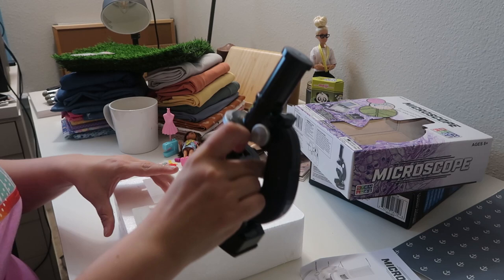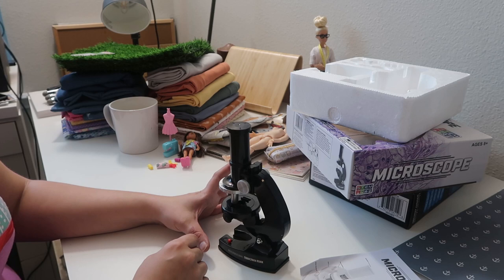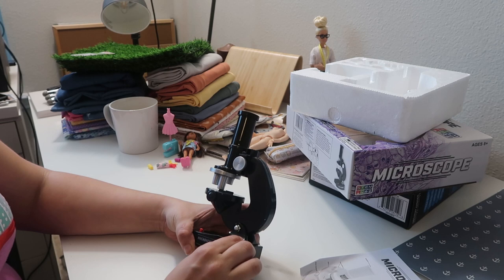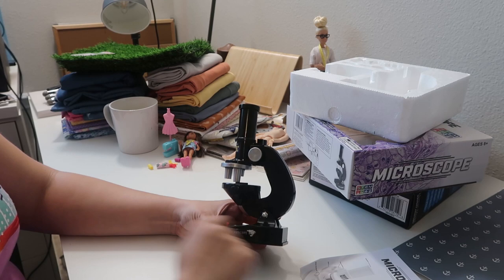Even the fact that it's a toy is just perfect for the Doll Apothecary. I think it will make some really great decorations when I'm doing pictures and things for my store. I think it would be really nice. I really hate these stickers so much. Oh my god, I messed it up again. I will take a hair dryer and get some heat, and then it'll come right off. But that is the microscope.